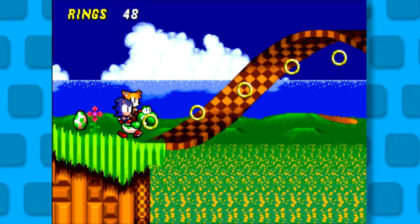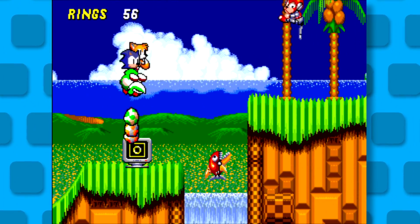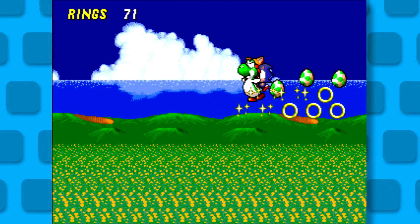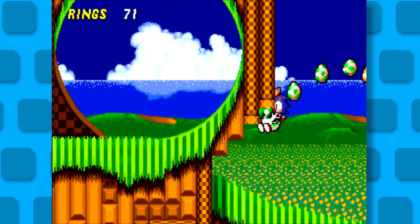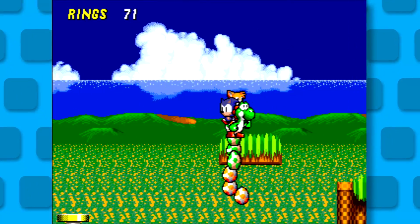He has the tongue move from Yoshi's Island, which you can grab badniks or flickies and just devour them whole, which is terrifying. You've got the egg throwing, you've got the ground pound, and somehow he feels just like Yoshi from the Super Nintendo game, except he works with these levels. He runs faster and gains momentum like a Sonic character, and it's so weird.